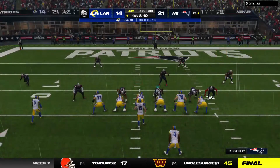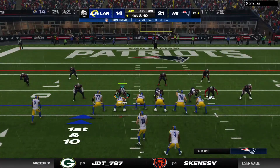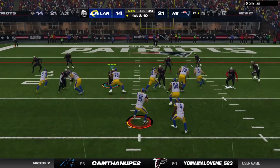I like the design that we're seeing right there. This is what they need. Down by a touchdown here in the 4th. They just need to keep working their way downfield. And when they see openings, take their shots.